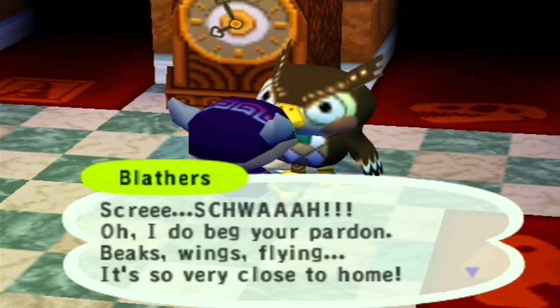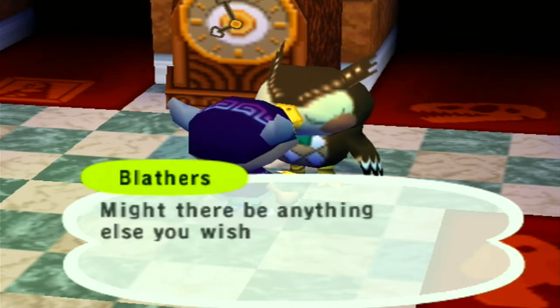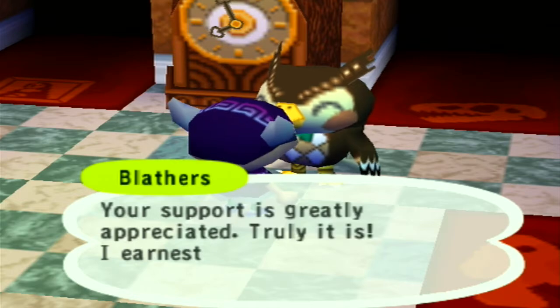Beaks, wings, flying. It's so very close to home. So that's pretty cool. We completed our first fossil set, and hopefully many more to come in the near future.